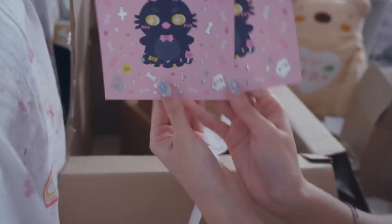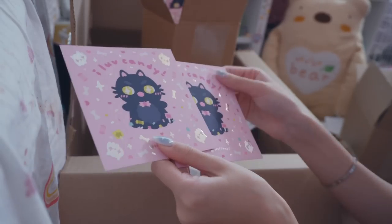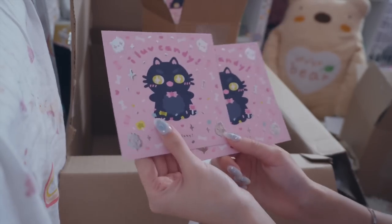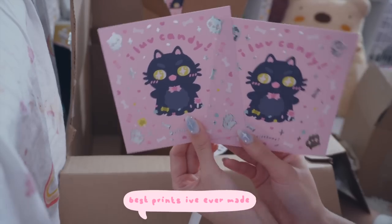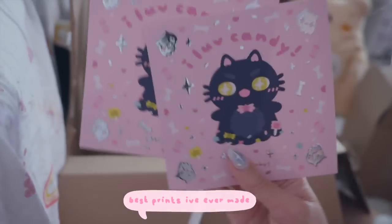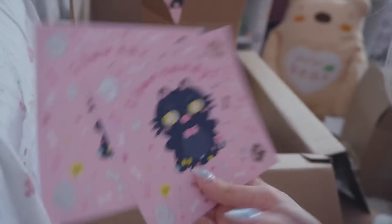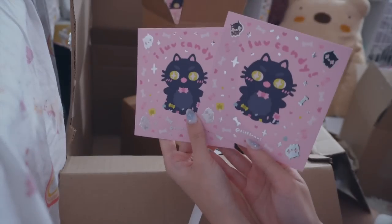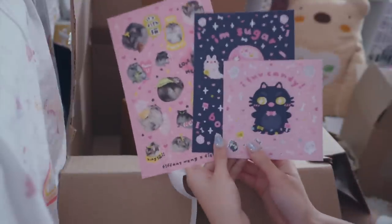These are so cute, so beautiful. The silver came out amazing. I'm so glad I did this. I was actually feeling kind of risky doing it. They turned out super cute. These ones are definitely my favorite. I love the little skulls that I did in the corner. Also, it matches my nails because I have silver on my nails right now. But look how cute. It says, I love candy. Oh my gosh. I'm so happy with how all of these prints came out.